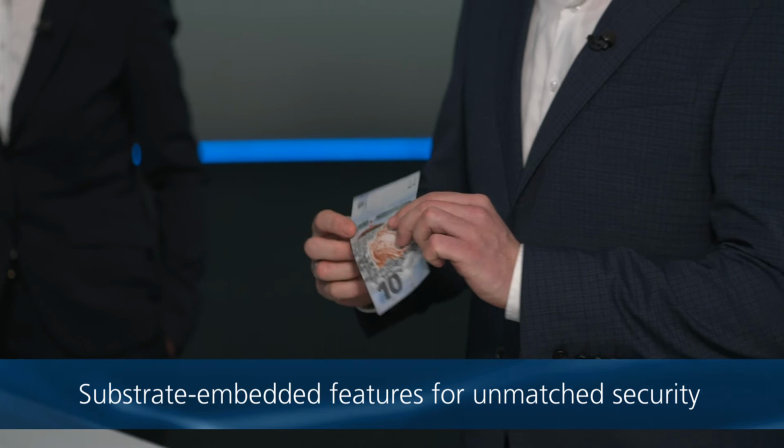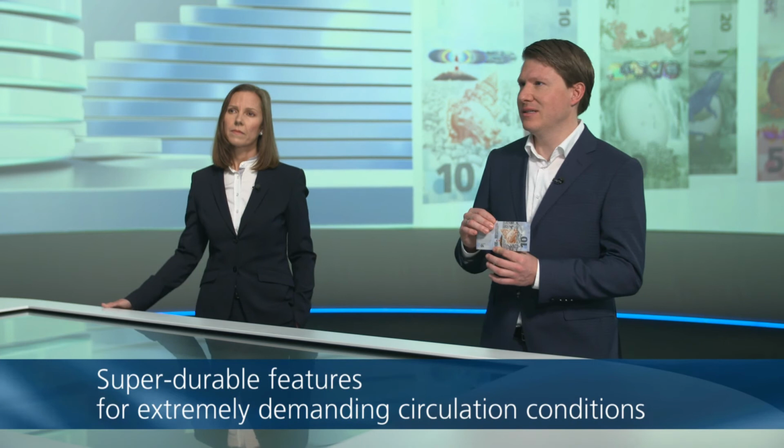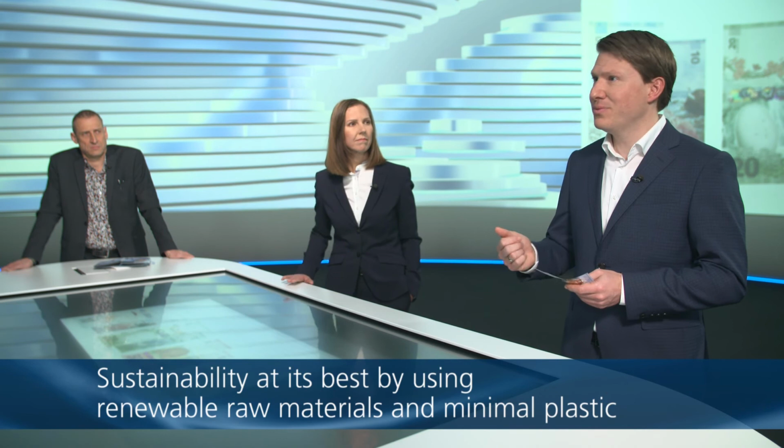Yes, sure, Andrew. So we've experienced five key benefits of Hybrid ADDvance today. First of all, the unmatched security of the substrate embedded features in Hybrid ADDvance. And we've learned a variety of different features today. At the same time, these features are now super durable, embedded into the substrate for demanding circulation conditions. We maintain the trusted touch and feel of cotton banknotes also on Hybrid ADDvance. We achieve an optimum machine readability with integration of level 2 security features, and also with the use of mainly renewable raw materials, minimal plastic use, and long-lasting products, we achieve sustainability at its best.